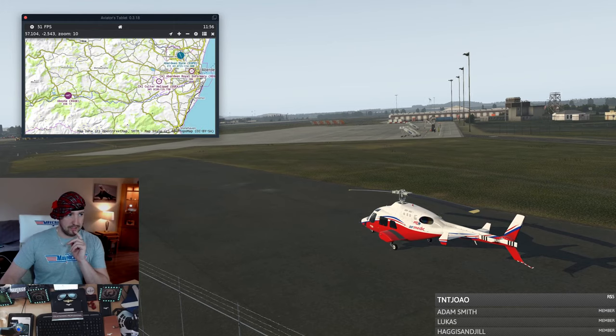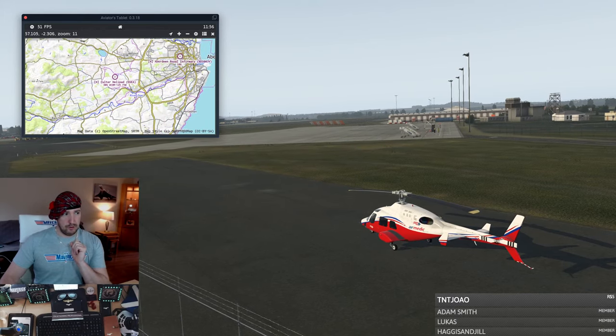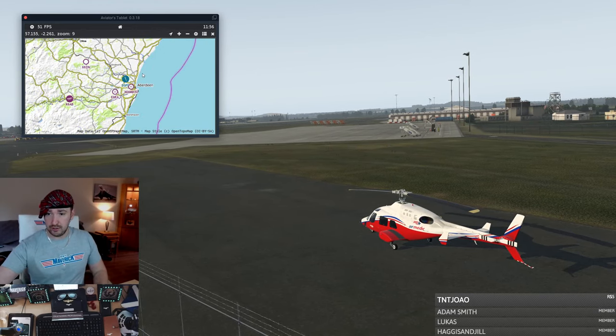We'll be landing at Aberdeen Royal Infirmary, I believe, and then we'll maybe come out, do another one from the Royal Infirmary, and bring them back, and then fly up to the actual airport itself. But we should have quite a lot of interactions with ATC today, so it should be quite good.